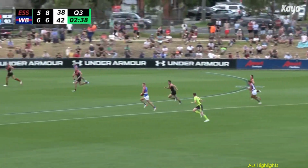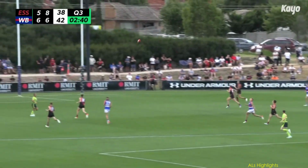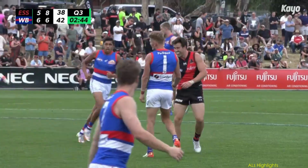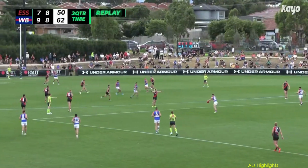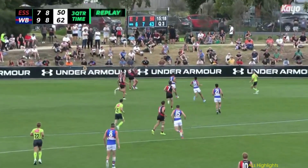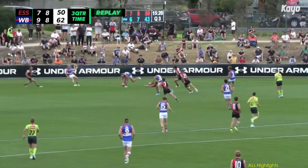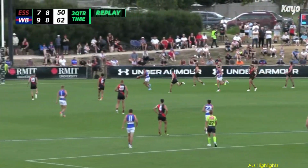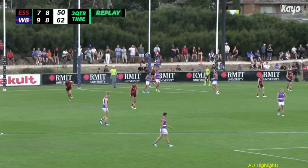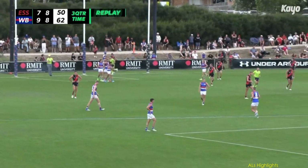And few players in the competition love space more than Adam Treloar, who goes onto the left with the first inside 50 for the Dogs. Didn't play in the first half, but he's having a run now in the second. He's looking for Norton, just wide of him. He won his left side, but well done to shrug the tackle. Handball it to Johannesson, and that is excellent play from the Dogs. Johannesson kicks his first of the day.